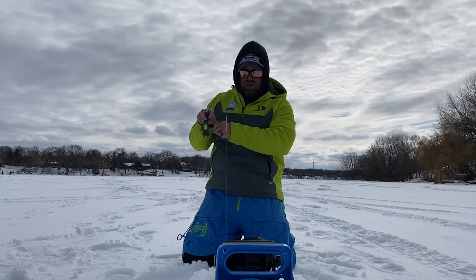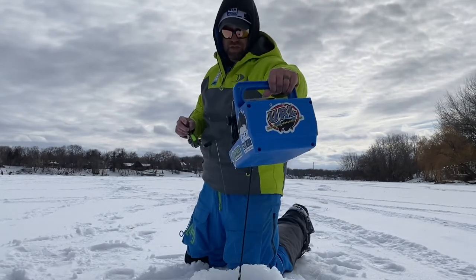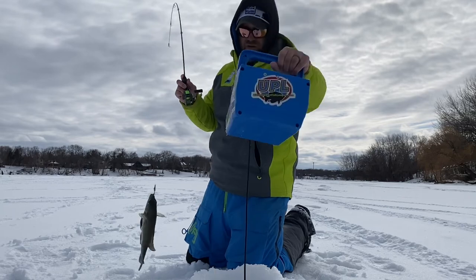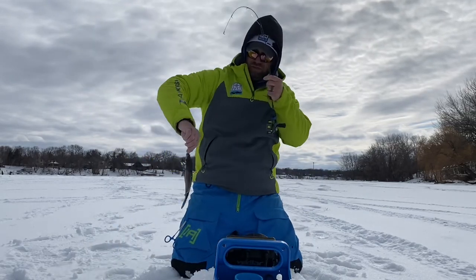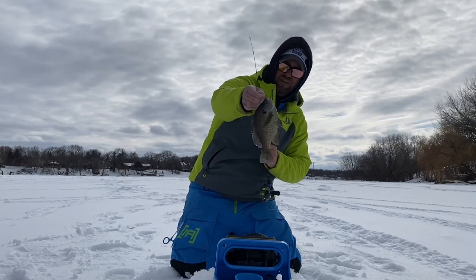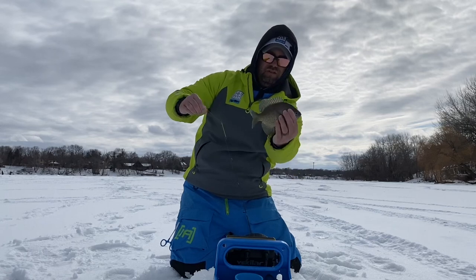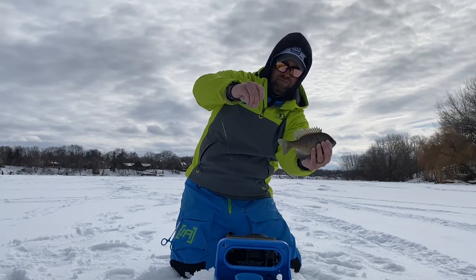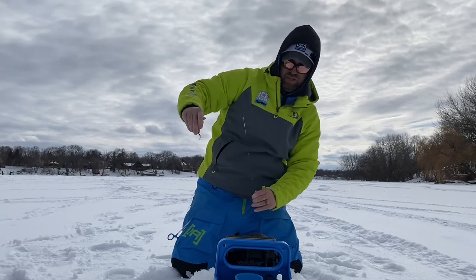Got him. Nicer gill. Nicer bluegill. There, look at that one. Oh yeah. Good bluegill. Look at that. Whew. That is a long, tall fish. Beautiful bluegill. Pinhead to the dome. That's a good one. See you, buddy. Thank you for the fight.